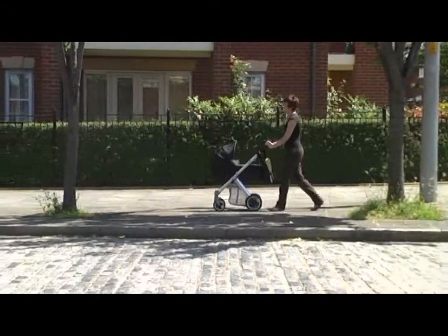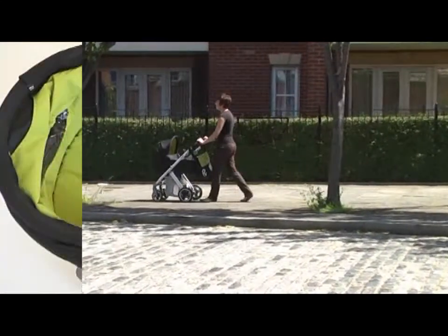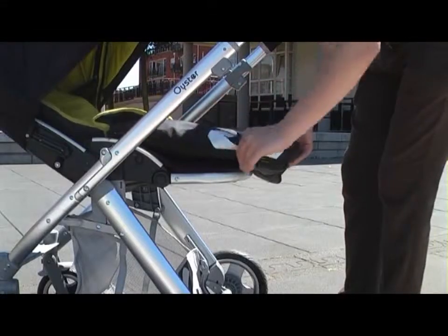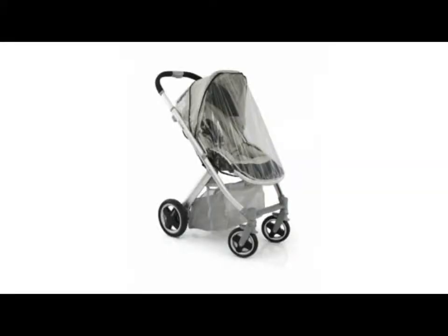The optional carry cot is a must for newborns, and easily clips into the Oyster chassis, and baby is always comfortable thanks to the airflow ventilation systems. For the cold months, Oyster comes complete with both a fitted apron and rain cover and is travel system ready.